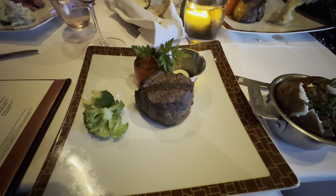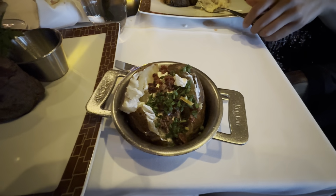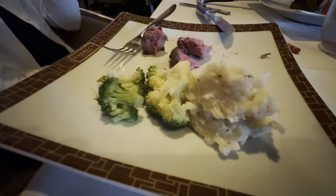We each got a filet mignon 8-ounce, cooked medium rare. We got broccoli on the side. It also comes with a roasted tomato, and I got some maitre d' butter, and I got a baked potato. They also bring a tray that the waiter serves with your baked potato, and you have the option of getting bacon bits, sour cream, chives, and cheese. And I went with all of the above except cheese. We also got mashed potatoes, which also look very tasty.